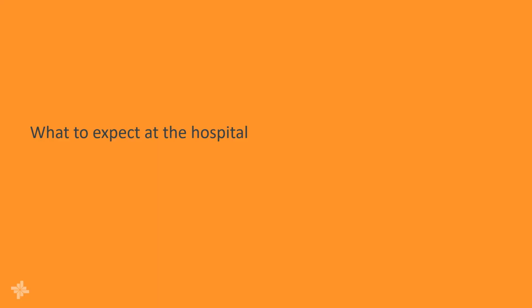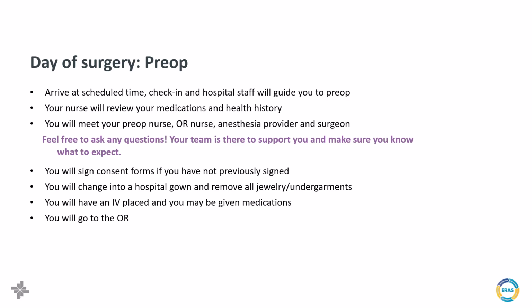What to expect at the hospital. What to expect in pre-op. On the day of surgery, you'll come to the hospital and check in. Our hospital team will take you to the pre-op holding area. Make sure to bring your medication list. Your pre-op nurse will review your medications from this list and review your health history.